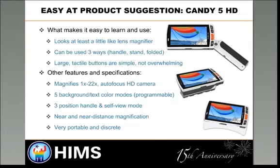The nice thing about the Candy 5 HD is that it can be used 3 different ways. You can use it with the handle extended, like we show at the top of this slide, and in that aspect, it is very much like a lens magnifier. You can fold the handle underneath, and there's a little kickstand on the back so that you can rest it directly on the paper and slide it across. Also, our Candy 5, another unique feature is that it comes with a reading stand included.